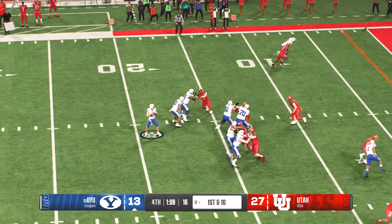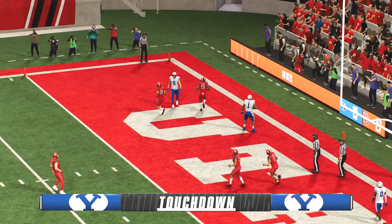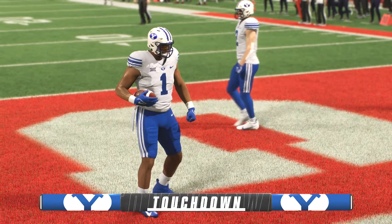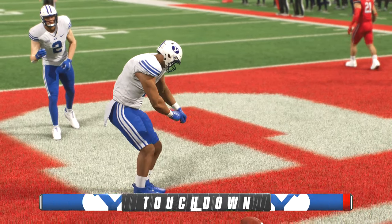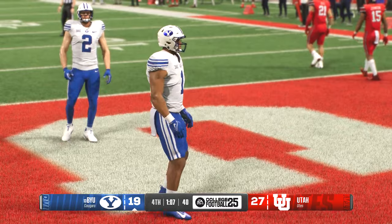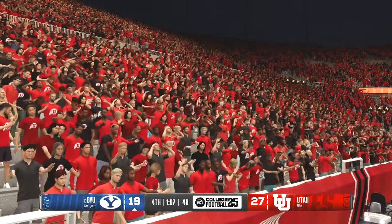Looking to throw it again. Launching one to the end zone. And it's caught. Touchdown, BYU. Well, hold on now, Chris. We're under 2 minutes to go, and these guys will not go away. They hit this extra point. You cover an onside kick. You never know.